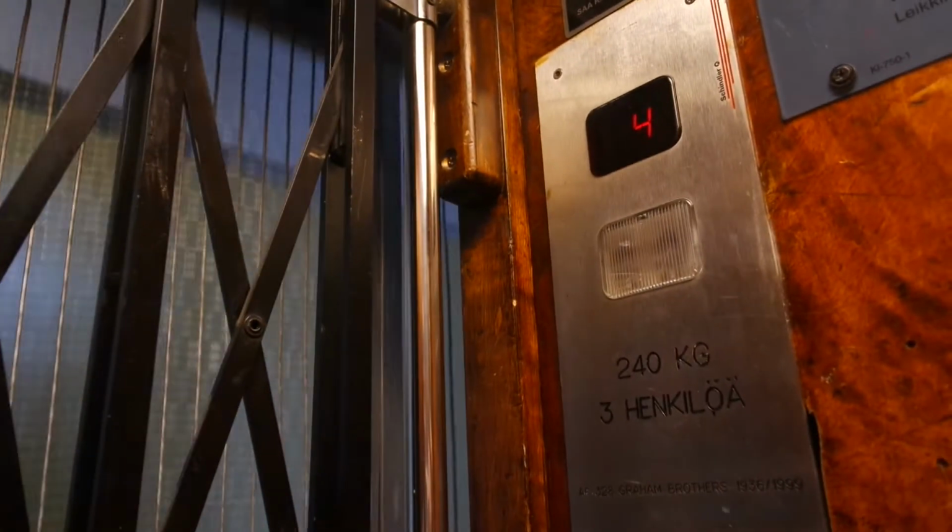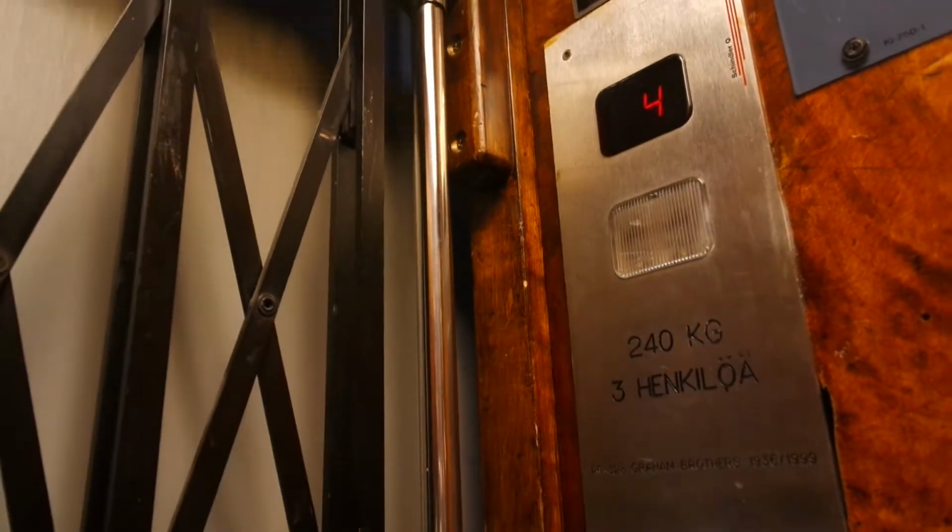Just take a say in this building. We have to check the address later. Porvoonkatu 25. Porvoonkatu 25. I said we have to check the staircase later, and you said it.